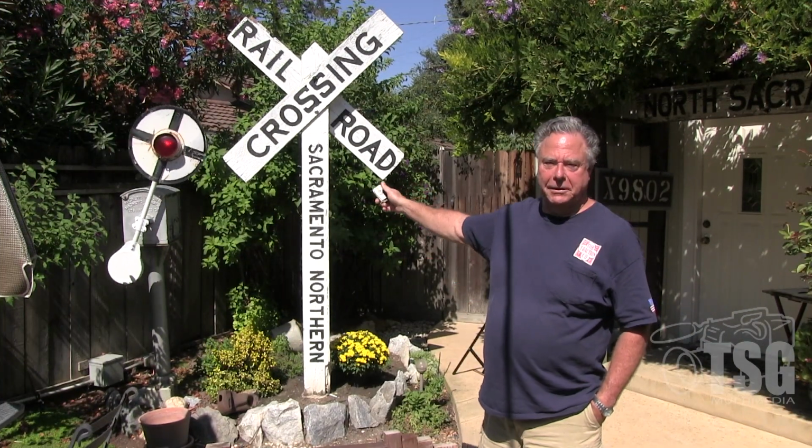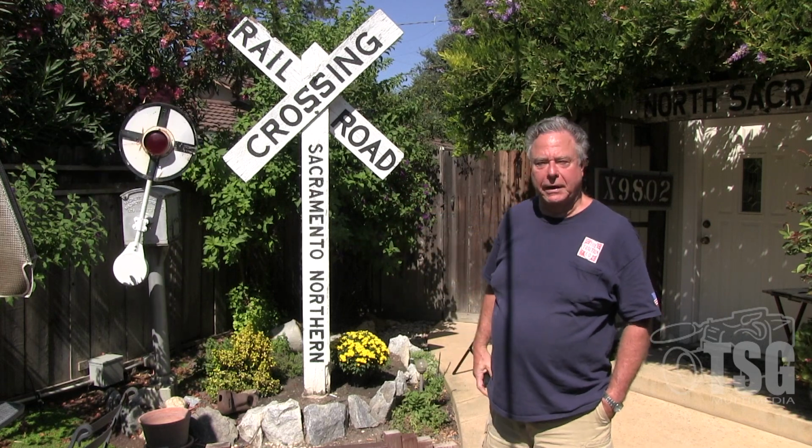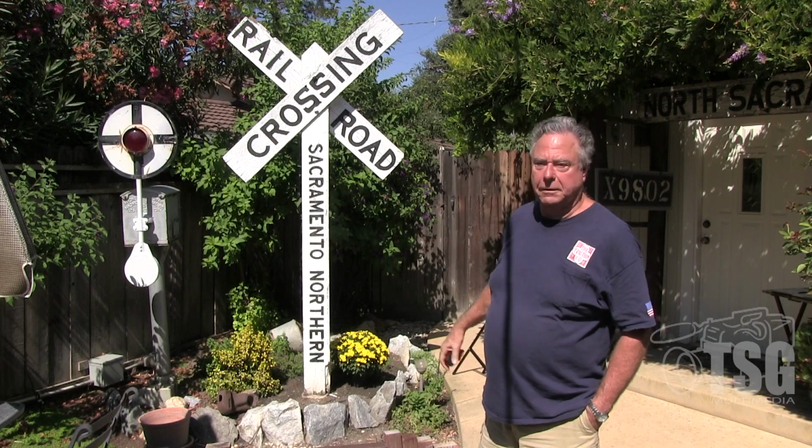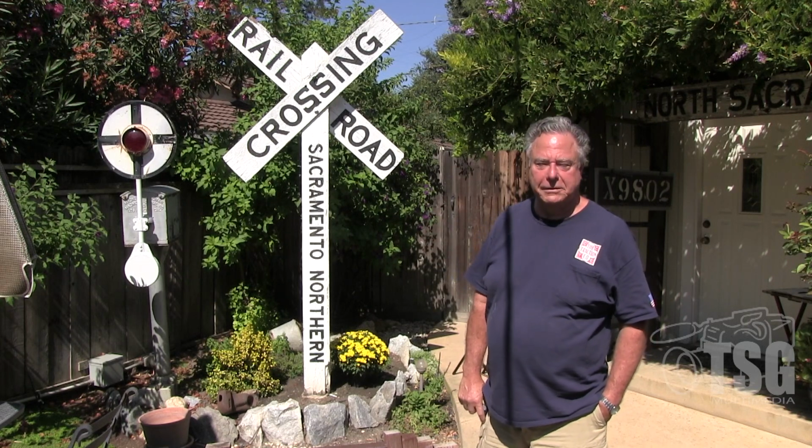This is some of the exterior equipment we have. The wigwag is from Central California Traction. We've got a crossbuck off the Sacramento Northern and a few other goodies on the outside of the building as well.